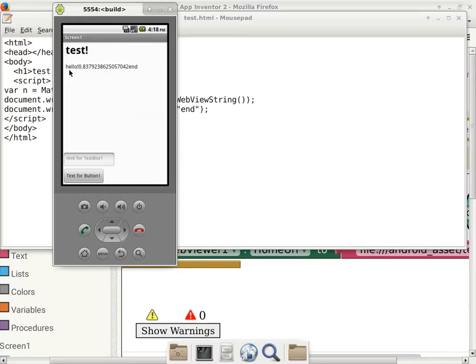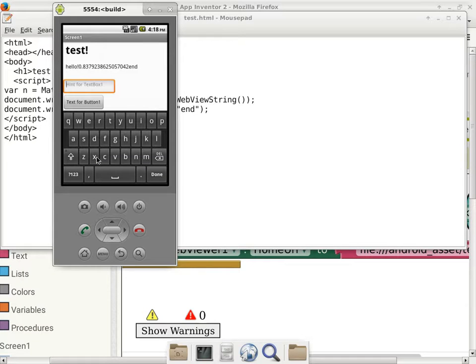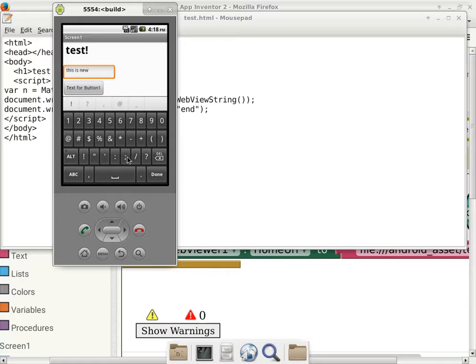So what I'm going to do next is to type something here, and say this is new, with an exclamation point. And then click the button. Okay, so it seems like nothing has happened. That's because the keyboard is taking up too much space.